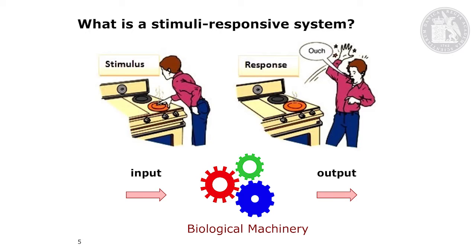This also happens in biological systems. So if you touch something hot, the typical response to that stimuli is to step back, ow. In this case, there's quite complex biological machinery in the background. Your hand senses the heat, that conveys a message to the brain, which tells you to step back and leads to the shouting. So these are three examples that use mechanics and electronics and biological systems to convert an input to an output.